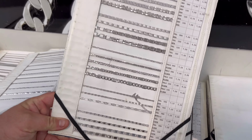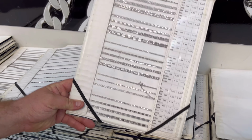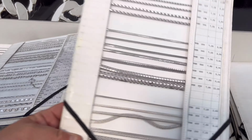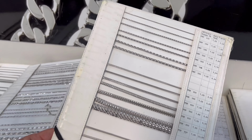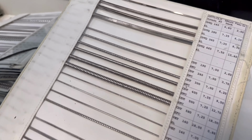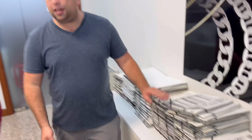All of this is available. Any chain you guys need, we can make. Just because we don't have it on the website does not mean we cannot make it. So contact me. We'll make whatever you need. We have thousands of these catalogs that we can do.